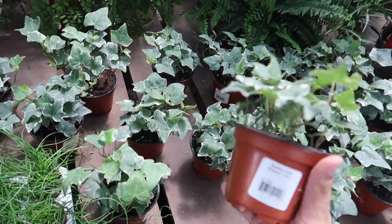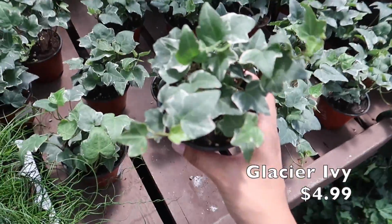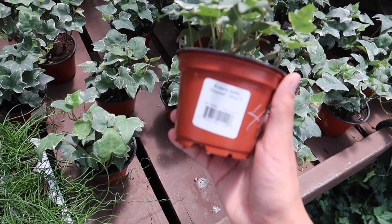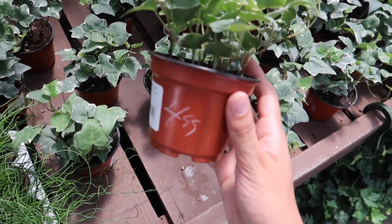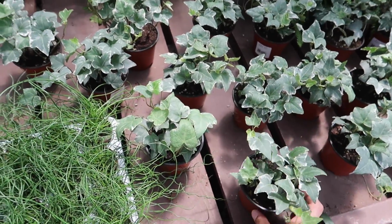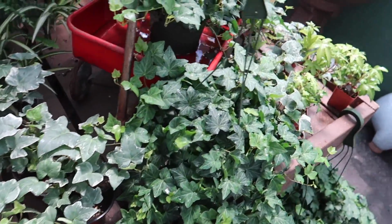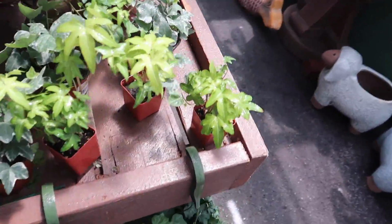Oh, this is called glacier ivy. I have this and I got it from clearance at Walmart. This one's $4.99. My clearance one was like $2, which I think was a little bit expensive now that I think about it, but that's okay. I already bought it.